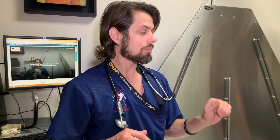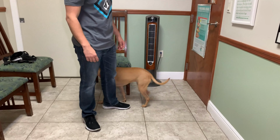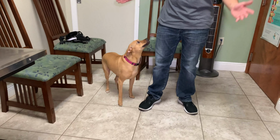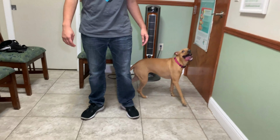We could have rushed this exam, thrown a muzzle on, and really done what we needed to do. If you look at her now, you can actually see her tail's wagging. She is panting a little bit, but panting is something that can be a sign of stress as well. But she's actually smiling. What a good girl, Millie. See how her tail isn't tucked between her legs? Yeah, she's excited. She is still a little nervous, but her body posture has changed completely.